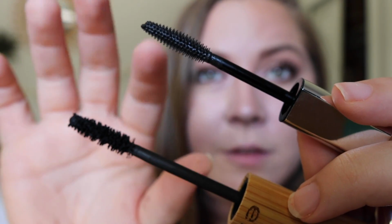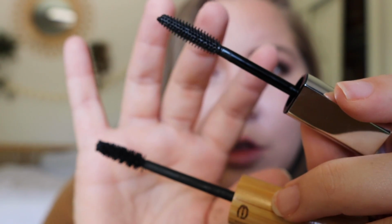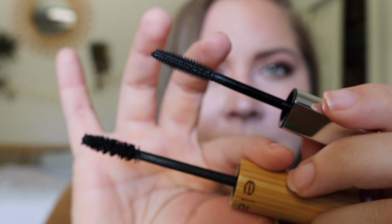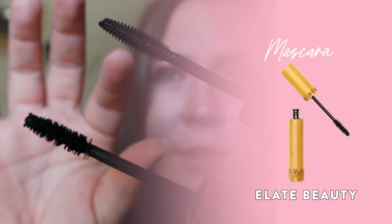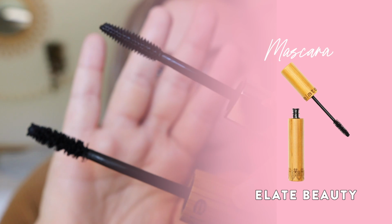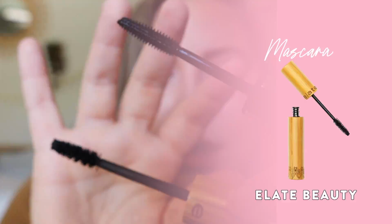Honestly, this wand is not one that I personally like. So this is the one that I use. It's by Elate. It's fluffy. That's the kind of material I like. This one is just plastic. I don't know, the bristles are really thin and sort of hard, and it's just not really what I prefer for my lashes. And then the Elate one is the one that I just did my eyelashes with. I think it's a pretty good formula and a pretty good brush application, so I like this one.